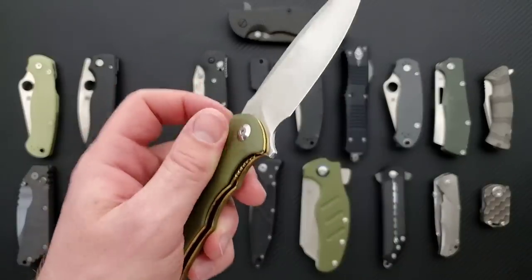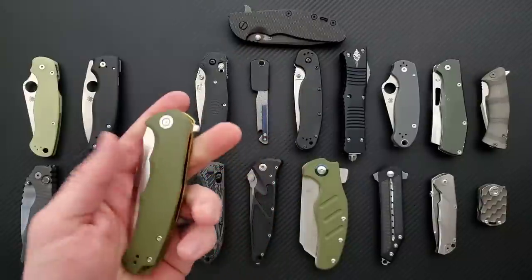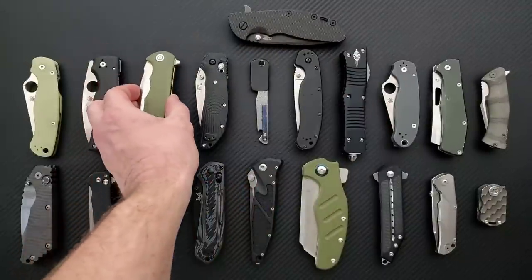I will use this knife for anything. I will throw it around. It has been absolutely caked. It has been resharpened. It's been cleaned. This thing holds up. Absolutely love it.